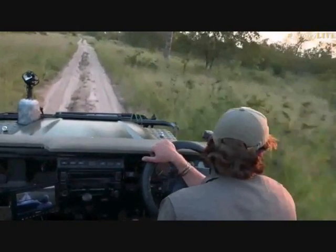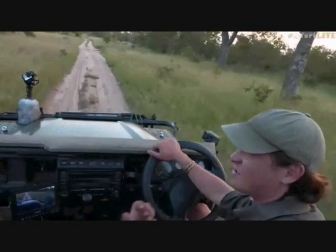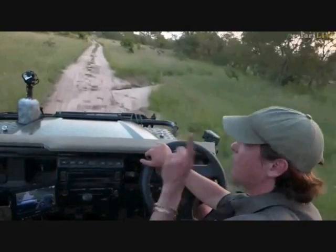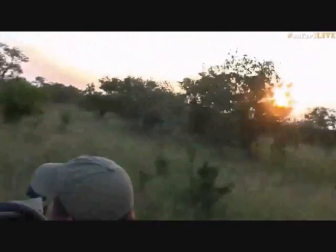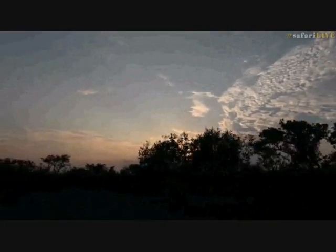Now we are getting to that time of the day where the sun starts setting, the guards start changing. So I think we're going to head down towards some low-lying areas and hopefully we'll pick up a few more bird species. It's so beautiful this evening after the rain. The skies are quite clear and it's just magic light.